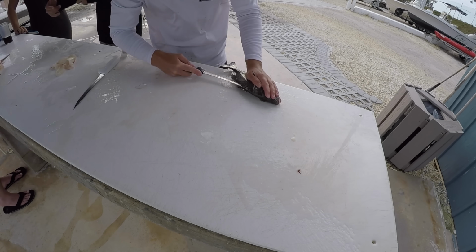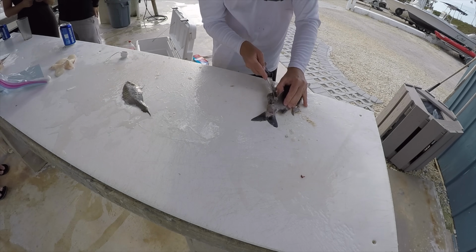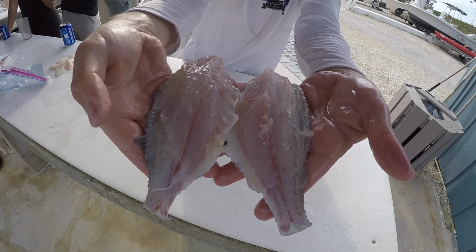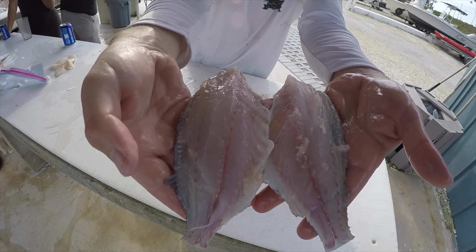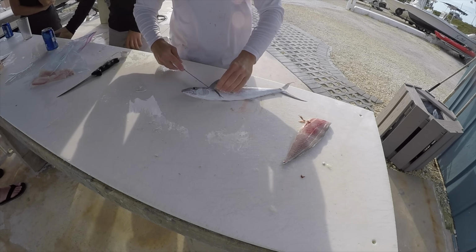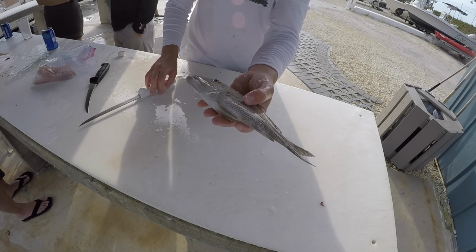And then this guy right here, this is a black Margate, also very good. You don't get a lot of meat off of them, but they are very tasty as well. See those fillets? They look really good. Very similar to a mangrove snapper, I'd say. And then this is a Spanish Mackerel. We catch plenty of these at home as well as in the Keys.